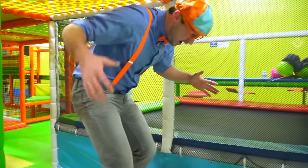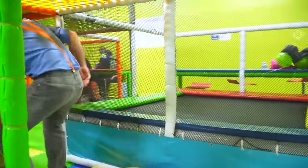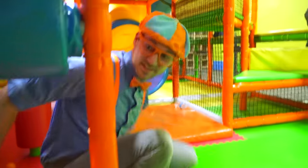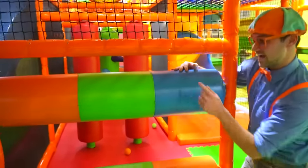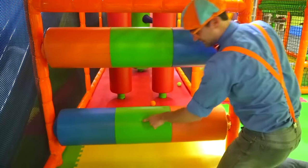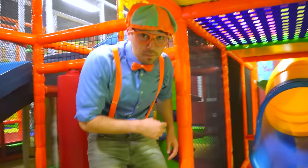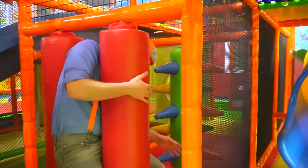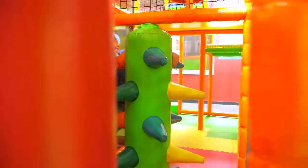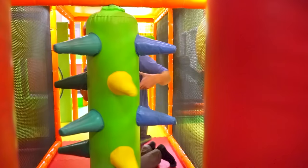Whoa. Okay! Whee! This cylinder has a couple colors on it. It has blue, green, and orange. Blue, green, and orange. Whoa! There's something really spiky over here. Look at this! Whoa!